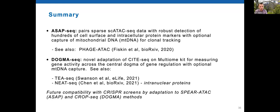And one of the things that I'm interested in going forward, especially in my new role at Immuni, is to pair these types of approaches with CRISPR screens for large-scale functional genomics. And we can see that, again, another method from Will Greenleaf's lab, SPEAR-ATAC, is a way of capturing guides directly in an ATAC-seq experiment. And I think that will be extremely compatible with ASAP-seq. And of course, the very classic CROP-seq method that people have been using for years now should be completely compatible with DogmaSeq.